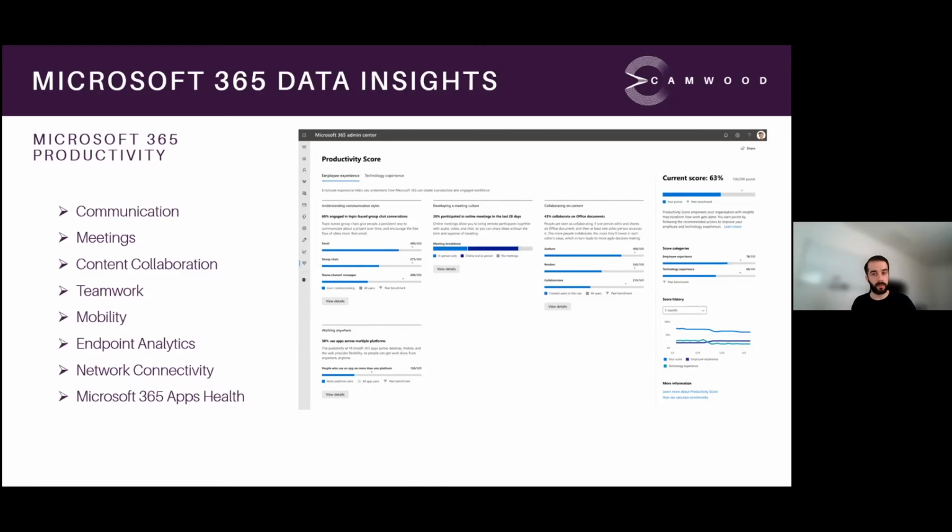And again, as I was talking about the metric scores that Microsoft 365 make available, you can see at the top right there, this particular organization has a score of 63%. They're above the industry standard, but they're behind on the peer benchmark. So from an organizational point of view, in this particular example, they've got a lot more work to do to bring themselves up to industry standard.